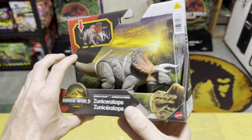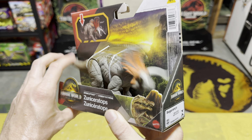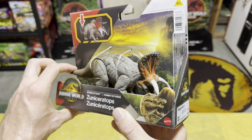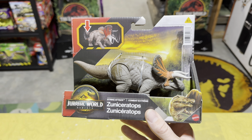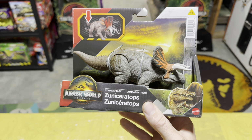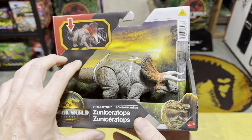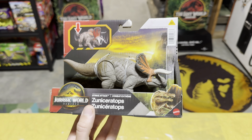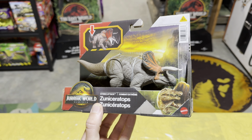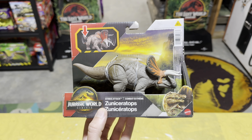So you just press down on the tail and you get the little bobbing head so you can get those horns to ram into any other creature. Again, not a groundbreaking feature here, one that we have seen in the past with different ones, very similar to the Achillobator, where you just press the tail down and you get the head going. But overall, it is still really, really cool, and it is a beautiful figure.